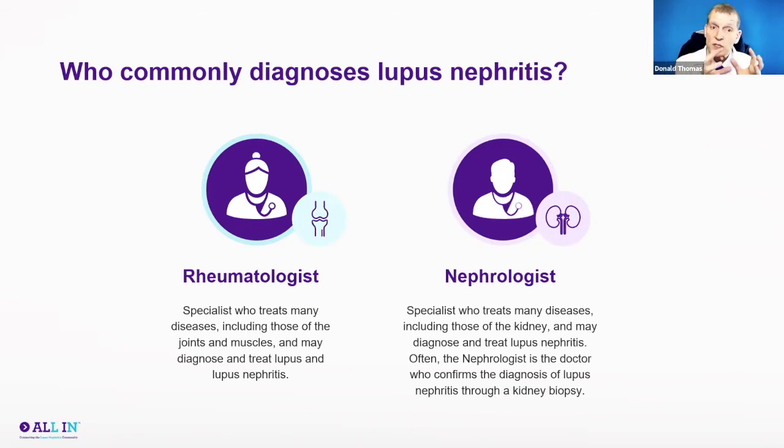The rheumatologist is really important for the lupus side of things, while the nephrologist, or the kidney specialist, is in charge of the kidney problem. And working together, they can take excellent care of most lupus nephritis patients.